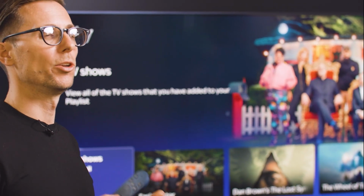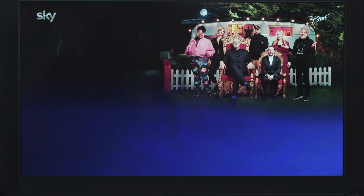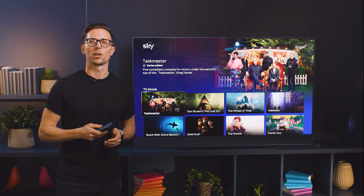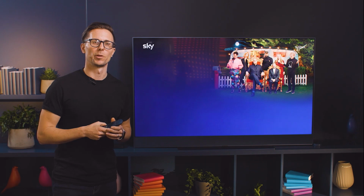We've also added a new way to view everything in a category. Just select View All, and you can see everything that you've added to that category on its own page. Now let's go back to Home and check out the next improvement.